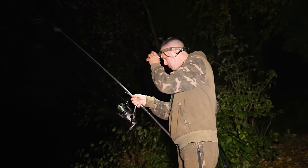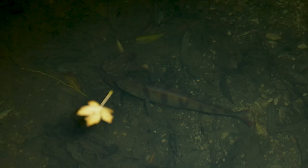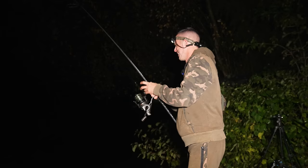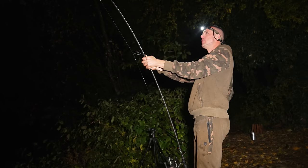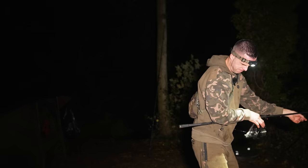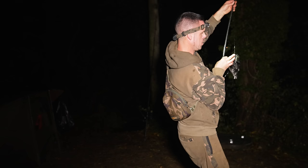There was a giant perch down here earlier on. Ah, there he is. But he's out there. See him? Yeah. Come on, you. Out you come. Mad how much weed about still, considering what time of year it is. Hmm. Left-hander's bleeping now. Oh, there we go. Just move a little bit then.